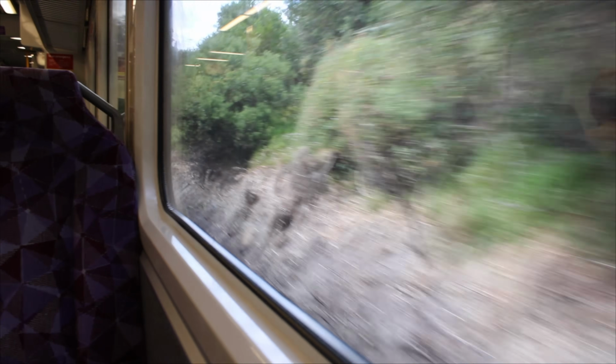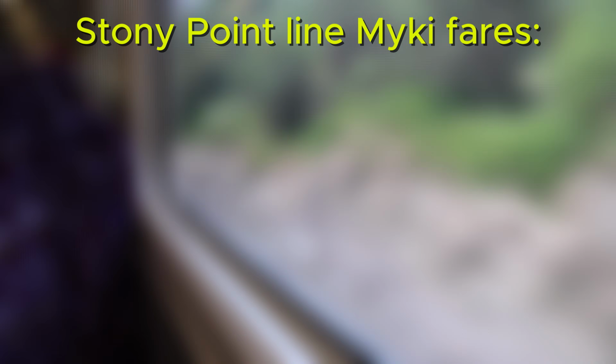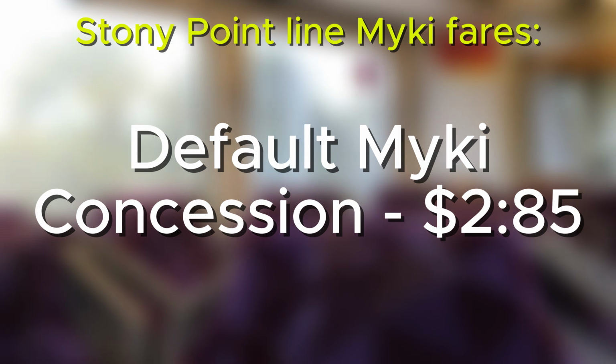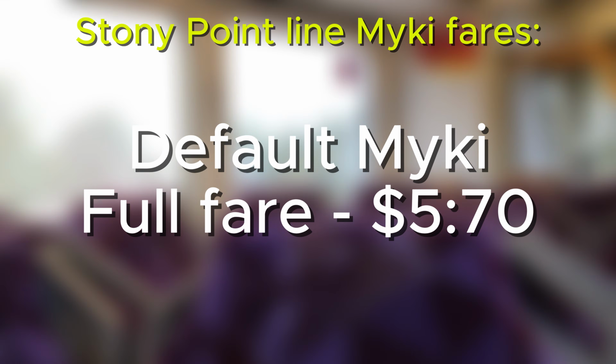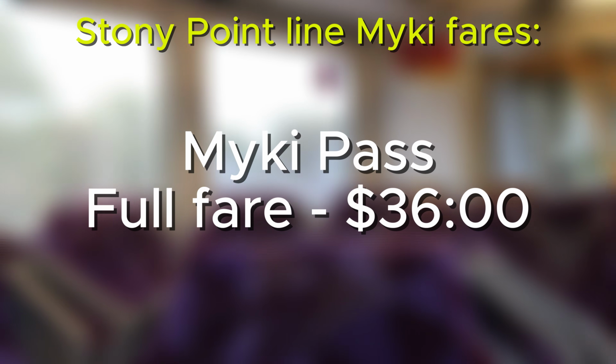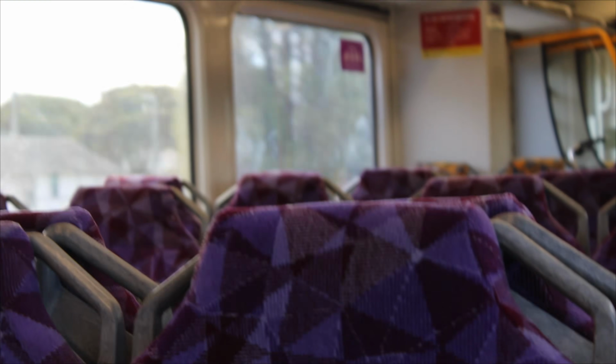To travel on the Stony Point train line, all you need is a Myki card. For default Myki fares, a concession costs $2.85 and a full fare is $5.70. For Myki pass fares, a concession would be $18 and a full fare is $36.